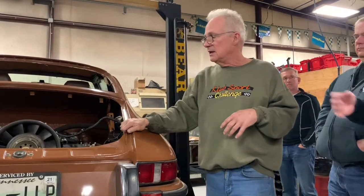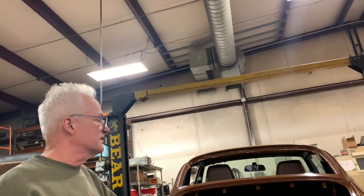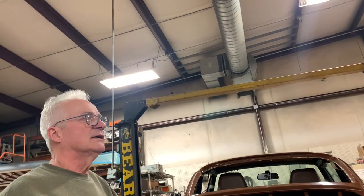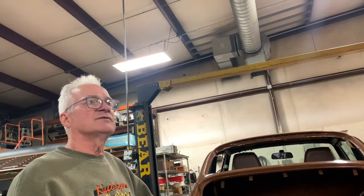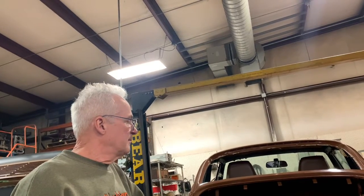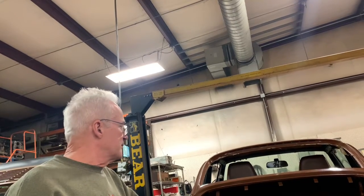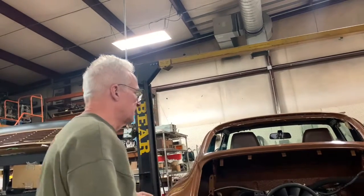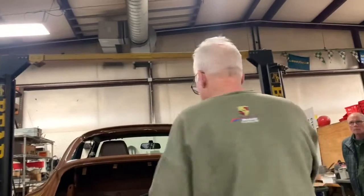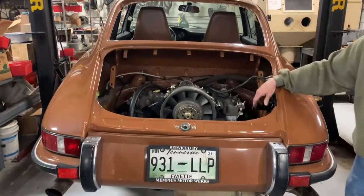What size motor are you using? This is a stock 2.4 liter engine. This started out its life as a 73.5 911T that had the new fuel injection at the time, called CIS fuel injection. They sold a lot of these cars, and of course all those components are long gone. What I've put in here on top of it is a 911 turbo original manifold and everything off of a 3.3 liter turbo on the smaller engine.